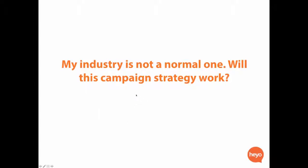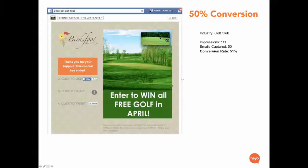But look at some of these industries that are using and taking advantage of this new layout to drive sales and conversions. This is a golf resort. You can see here on my screen. And right where my mouse is, you can read the amount of emails they captured and the conversion rate on this campaign, which was through the roof.